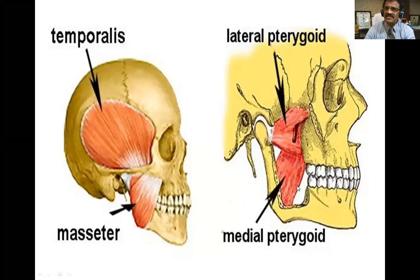These two are seen from the front, and these two are inside, so we have to see them in the interior. We can see this lateral pterygoid because it is on the lateral side, and you can see this medial pterygoid. These are the two pterygoid muscles, and all of them are attached to the mandible. So they move the mandible. They are called primary muscles of mastication.